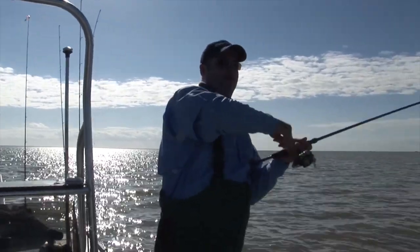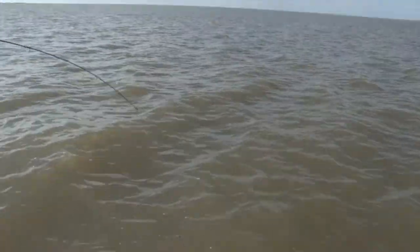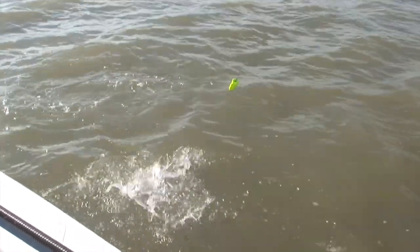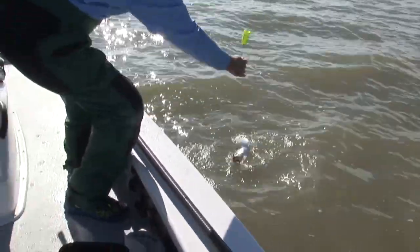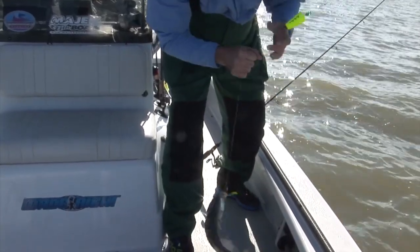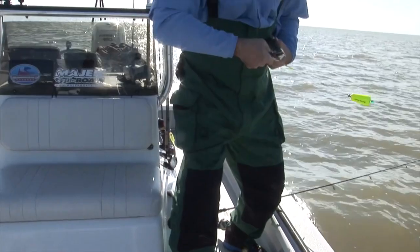Brian, I'm glad you helped me. You gave me one of your little rat tails. Been doing pretty good with it now. Rat tails. I like the paddle tail when it's shallower water. That gets a little bit nicer of a trout there.